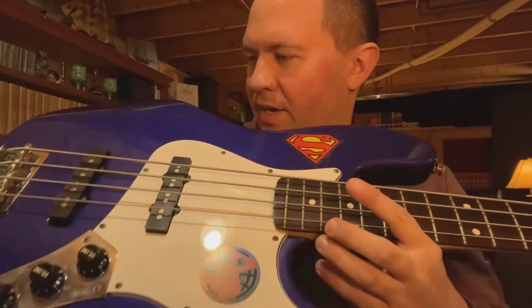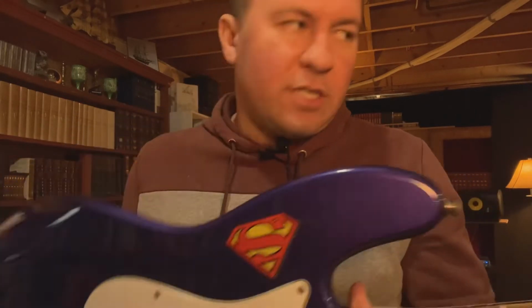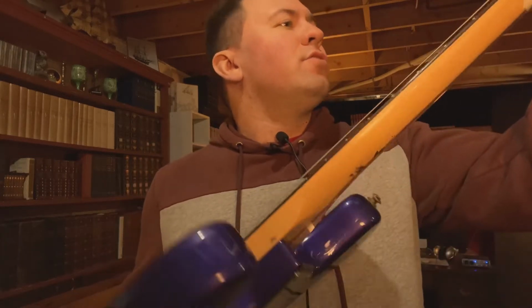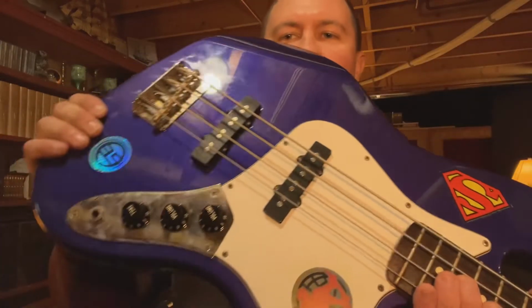The one thing, if I had to complain about this, is that I've had to do some work with the bridge to get it so that it doesn't clink. And it's a pretty good bass overall. It definitely gets the job done with what I need for the recording. So that's the bass that I use for my recordings.